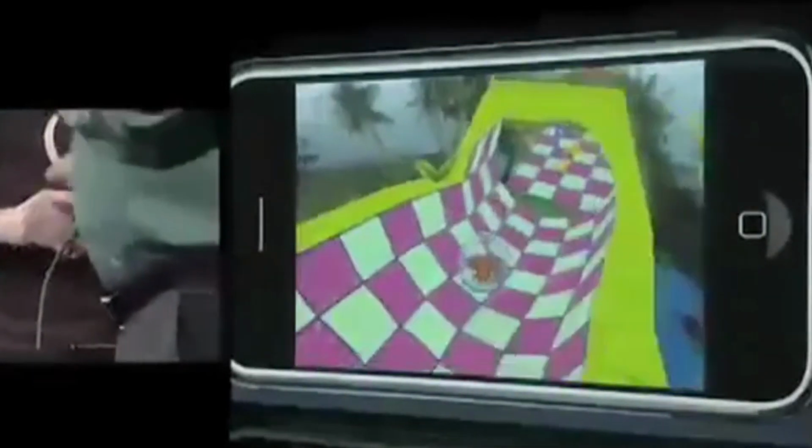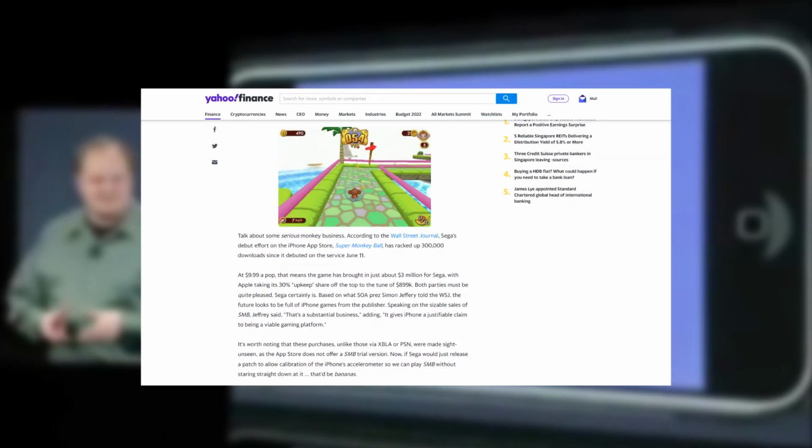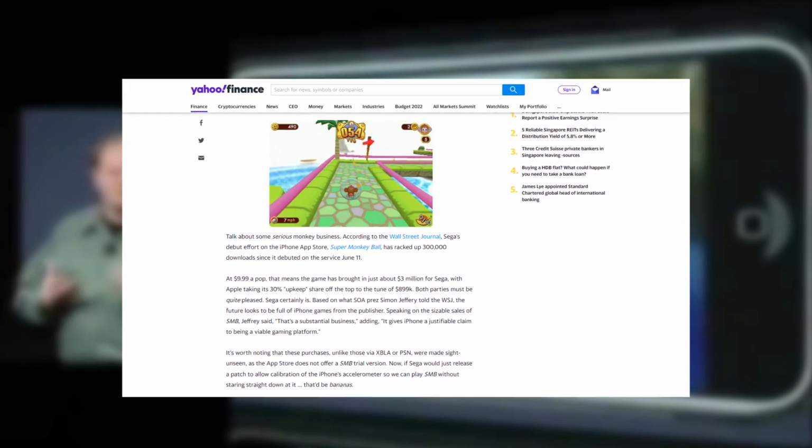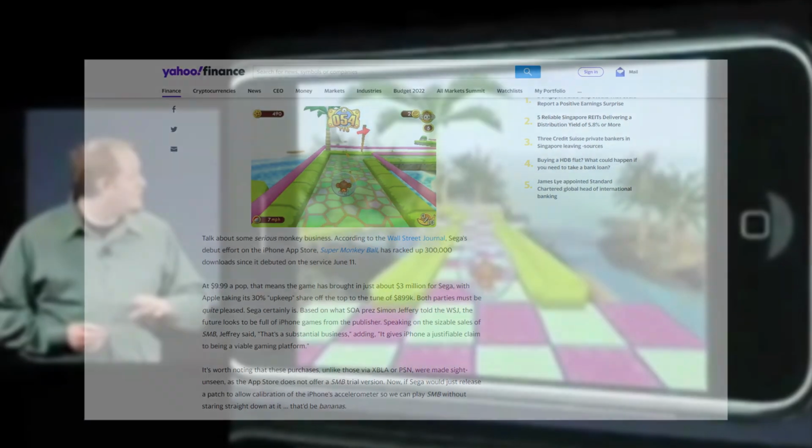Can you imagine a Super Monkey Ball game making that kind of a splash today? At the time, many considered this to be proof that mobile gaming has a viable future, paving the way to the landscape that we have today. While you absolutely can't deny the legacy of this game, it pains me to say that there's no easy way of playing this game for yourself.